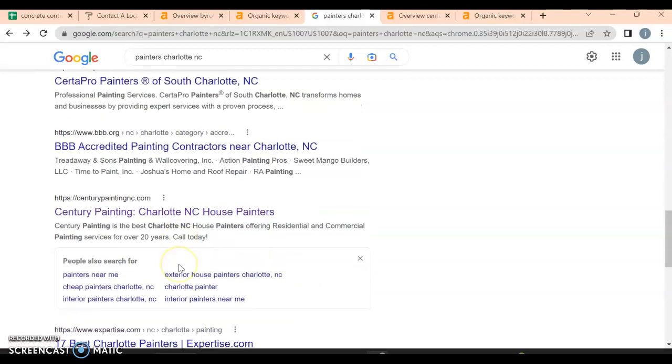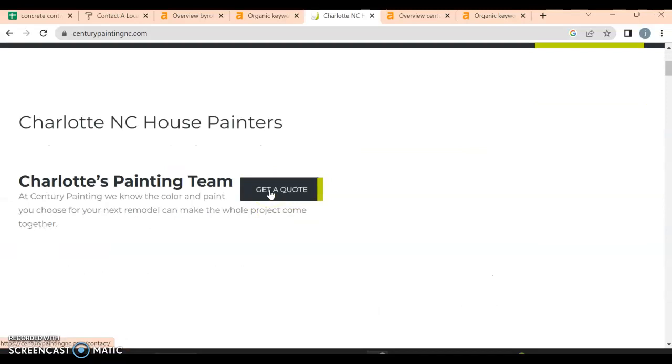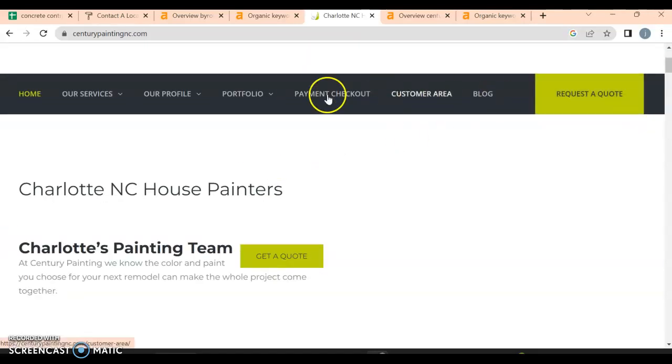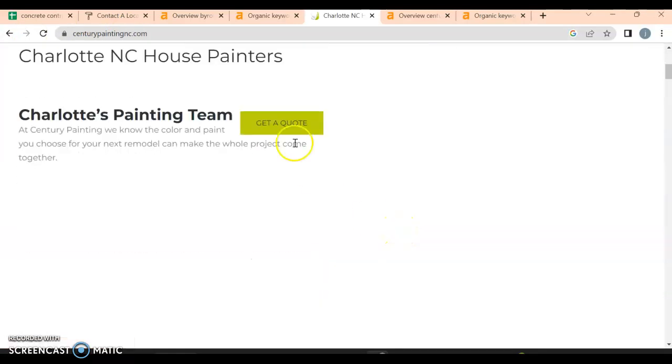But let's look at the first one we see here, right? Century Painting. He's got a nice little website over here. It's taking a little while for things to load because he's overloading with content, but his header is huge. He probably needs to update this. I don't know if that's still going on, but he's got his number here, what days he's working, kind of almost the same header as you, but no logo. So he's not really getting a lot out there.